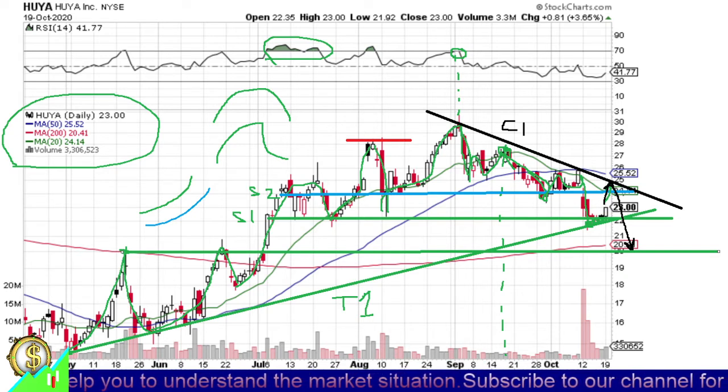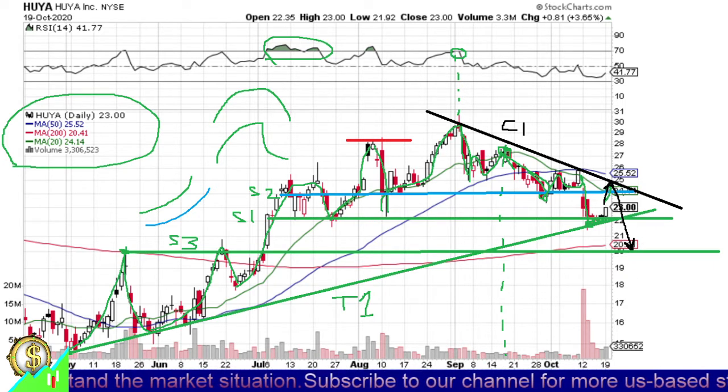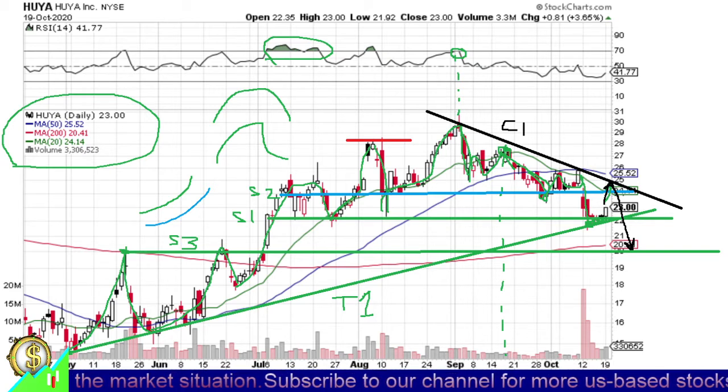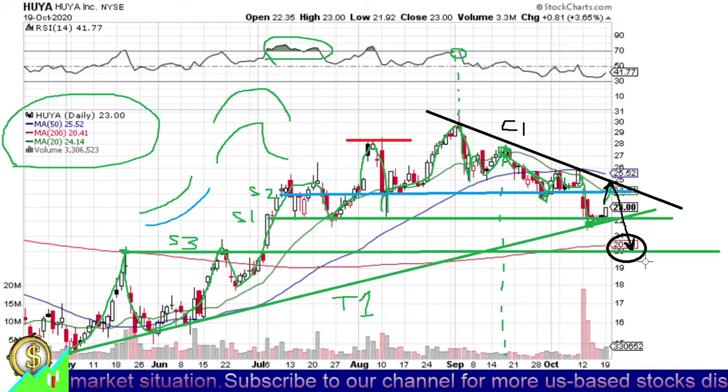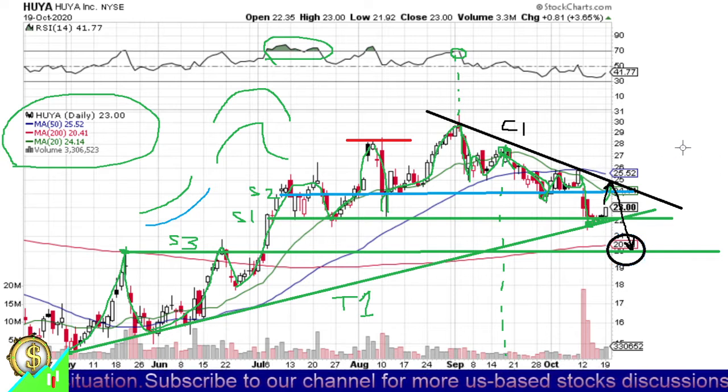So let's call it S3, and should the price action indeed take this scenario, then the vicinity of the S3 line will be a very nice entry point. And should that happen, this would be the very first entry point for this stock.